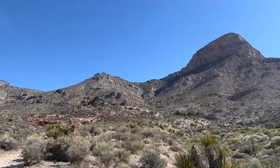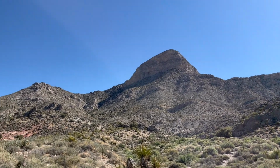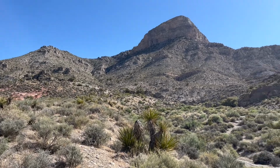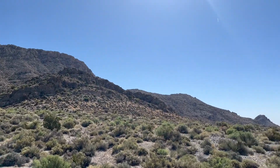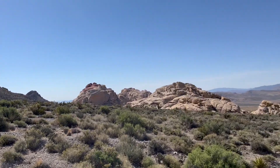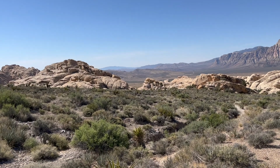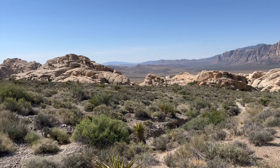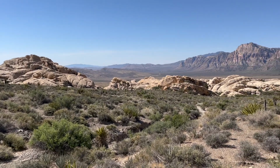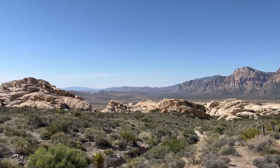Okay, we're a mile in. There's Turtle Peak, and we're getting ready to approach the hard part. But it gives you a 360. Way down there is where we parked, and that's the trailhead. And so far we've come up through this, a mile in. A good view of the park even from here.